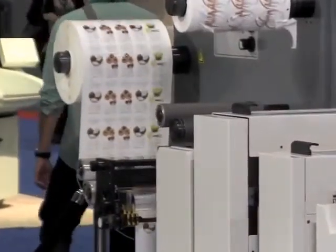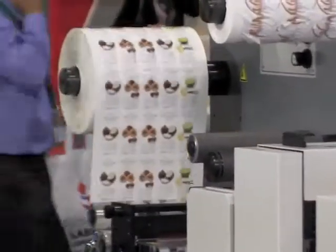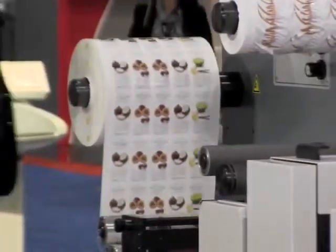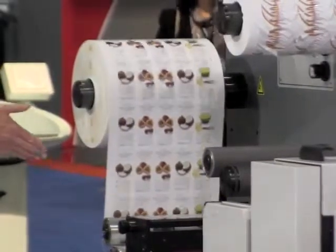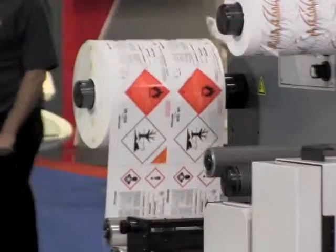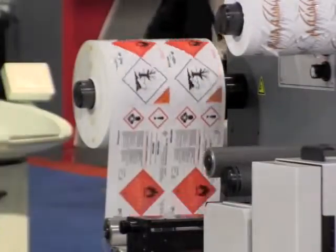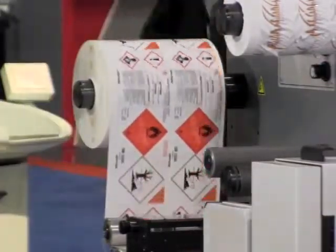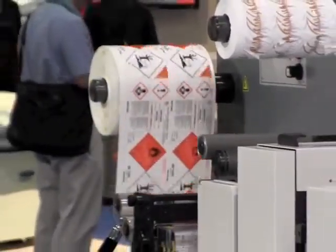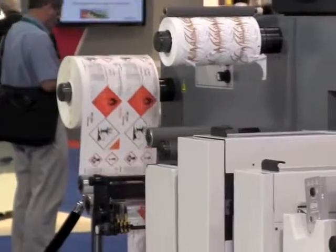And you'll see on the reel in a moment there, as we go from one kind of label to the next, that when this takes place, there's absolutely no substrate waste whatsoever. You just go seamlessly, right there, we go. It goes seamlessly from one kind of label to the other. No substrate waste, and also no impact on the speed of the press. It just keeps rolling at the same speed, even though you're switching between print jobs.